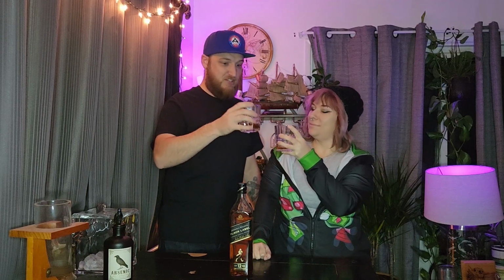Okay, let's try a little taste. Yeah, cheers. Cheers. I'm a big fan of Scotch. One of the things I love about Scotch is most Scotches have a smoky taste to them. And I really enjoy that smoky taste, especially when I'm smoking a cigar. It just brings out that flavor a little bit more. What do you think of it?